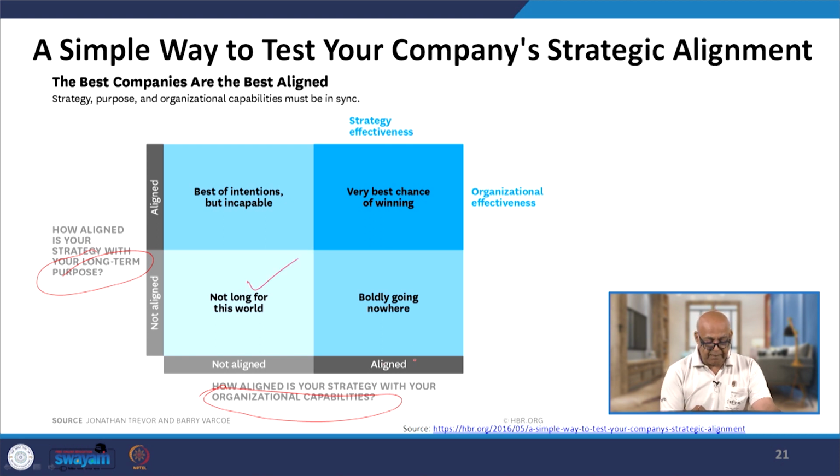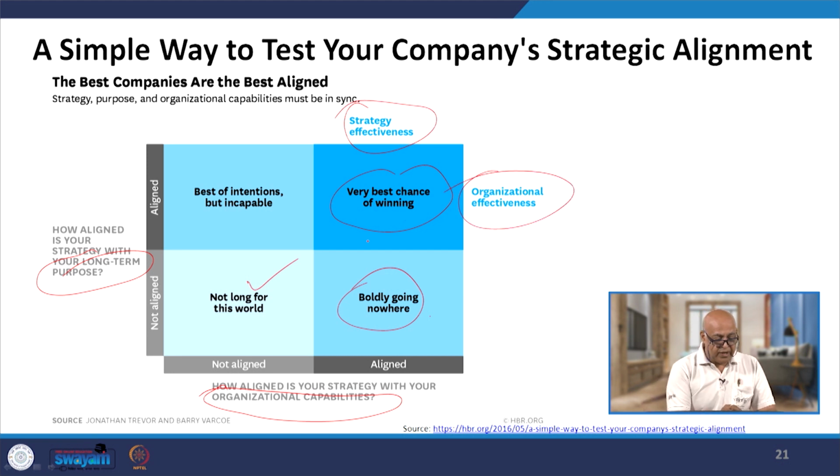But when your strategy and capabilities are aligned and your long term purpose is low, then you will be going nowhere. When your strategies are aligned and your long term purpose is also high, there will be strategy effectiveness, which will lead to organizational effectiveness. When your strategies are high and your organizational capabilities are high, you will find the best chance of winning, with organizational effectiveness created along with strategy effectiveness. And when your long term purpose is high but your capabilities are low, there will be the best of intentions but incapability.